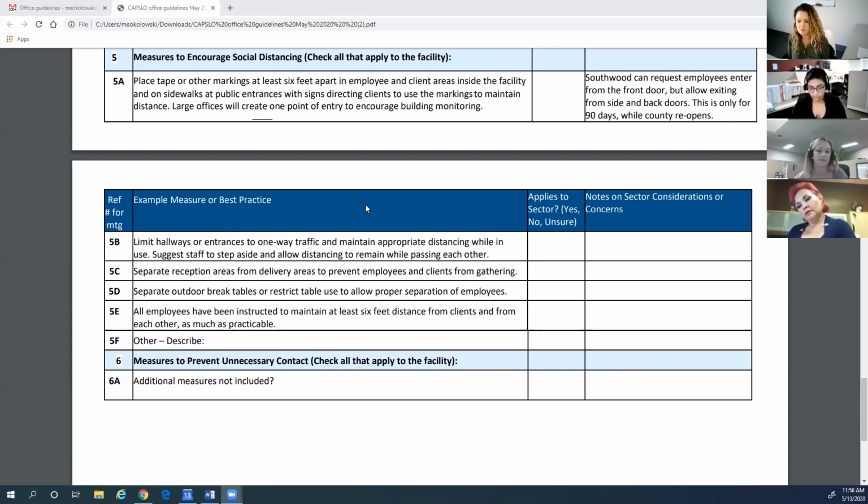And we really want to encourage that staff step aside and allow distancing to remain so people can pass one another safely. Separate reception areas from delivery areas to prevent employees and clients from gathering. And just as Araceli mentioned, be gentle with your client. If you have to ask them to step outside because there's really not enough space for you to stay in that reception area, take a look at your outdoor entrance areas.